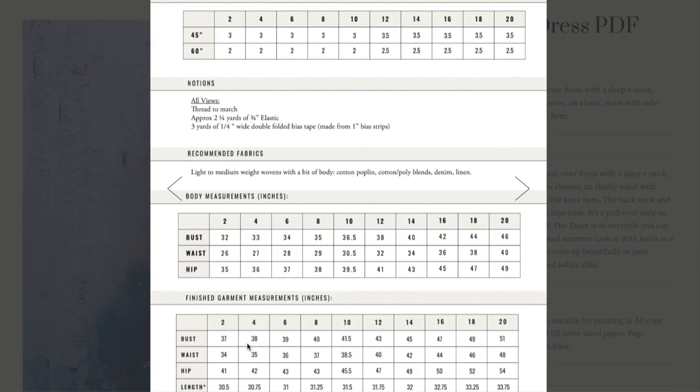Here are the finished garment measurements. We can barely see them, but finished garment-wise, it looks like there's about 5 inches of ease in the bust. That's kind of a lot. That's why we're getting so much gaping and pulling away from the body. So you could probably size down, especially the more structured that your fabric gets.